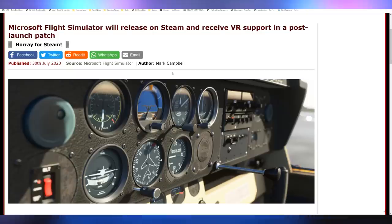Microsoft Flight Simulator is coming to Steam, and it's going to get VR support later.